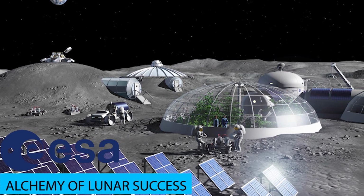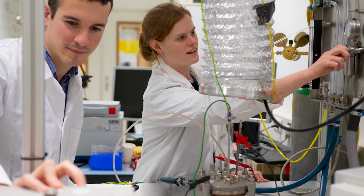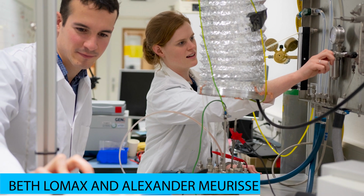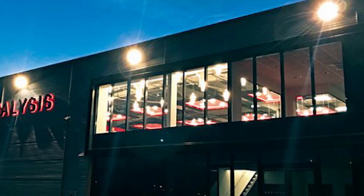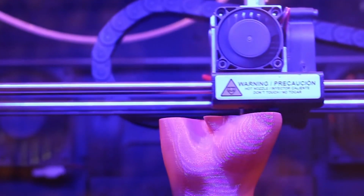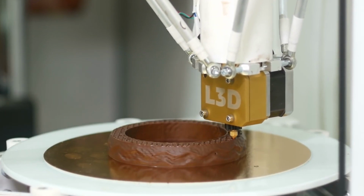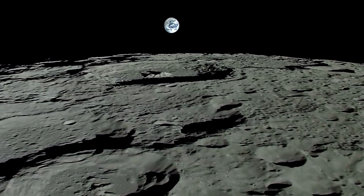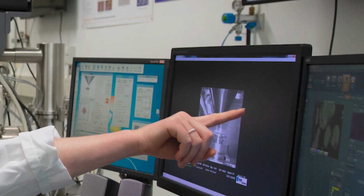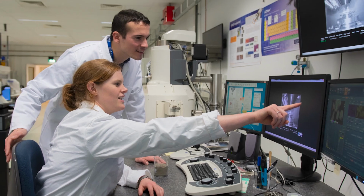Alchemy of lunar success. The ESA team, headed by University of Glasgow Ph.D. candidate and ESA researcher Beth Lomax, is applying the industrial approach developed by the UK company Metallysis. Named molten salt electrolysis, the procedure requires heating up a basket of artificial moon dust, which is a near resemblance to the actual thing, and calcium chloride salt at 950 degrees Celsius. The researchers then break the oxygen free with an electrical current, leaving behind a pile of metal alloys.